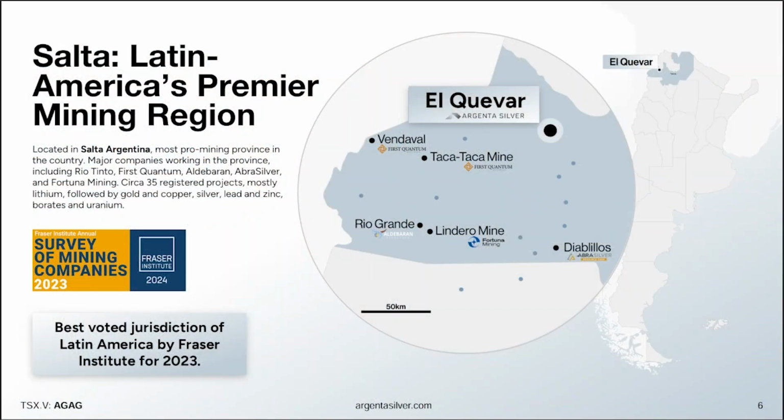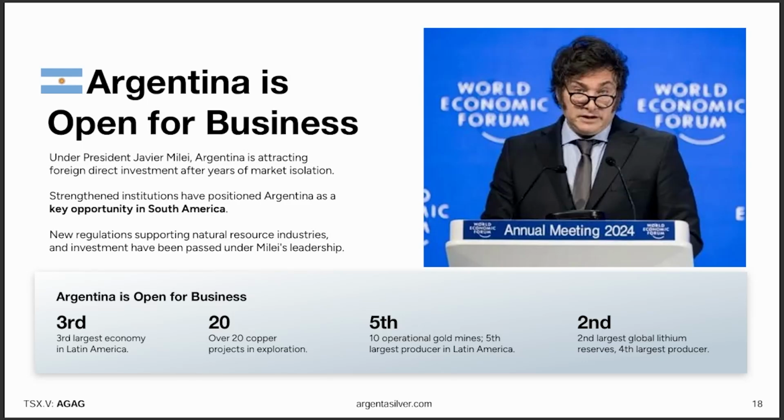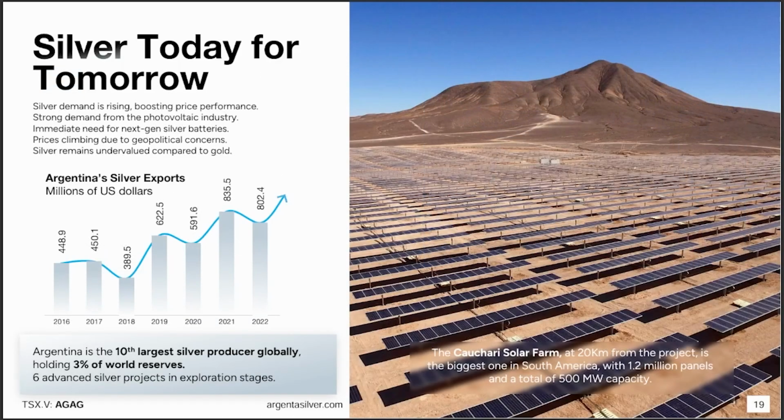Now, El Cavar is located in Argentina's top mining jurisdiction, the Salta province, which was also voted the best mining jurisdiction in all of Latin America by the Fraser Institute back in 2023. And politically, the environment hasn't been this good in my lifetime, all right? Argentine President Javier Milei, I believe that's how you pronounce his last name, is known for his pro-mining stance. He's a big supporter of making Argentina great again. Gee, I wonder who would have thought of that slogan, okay? He has advocated for reduced environmental protections, however, that doesn't sit well with everybody, including those near glaciers and forests. He is doing so to facilitate mining activity in the country. His focus is to bring mining back, with his overall goal of boosting Argentina's economy through resource extraction and foreign investment.